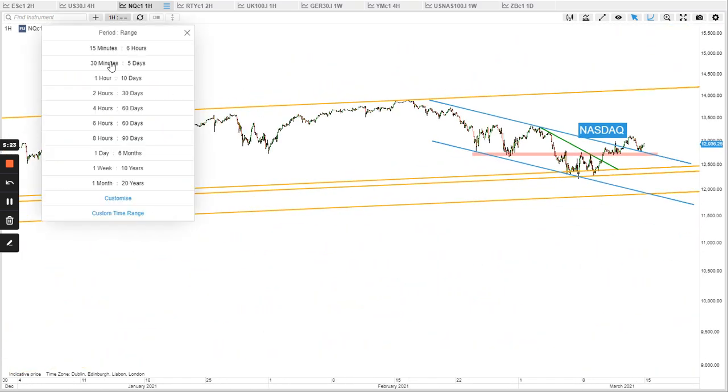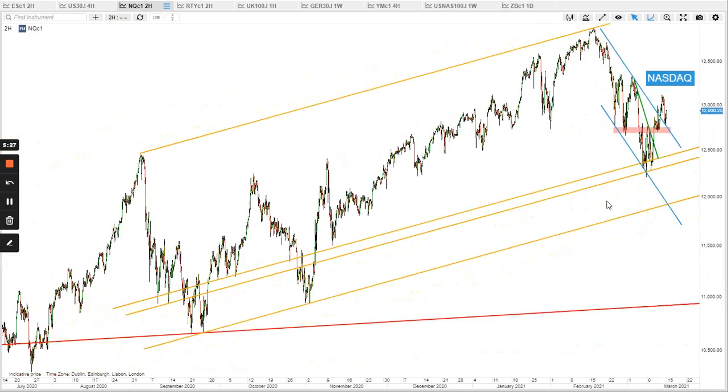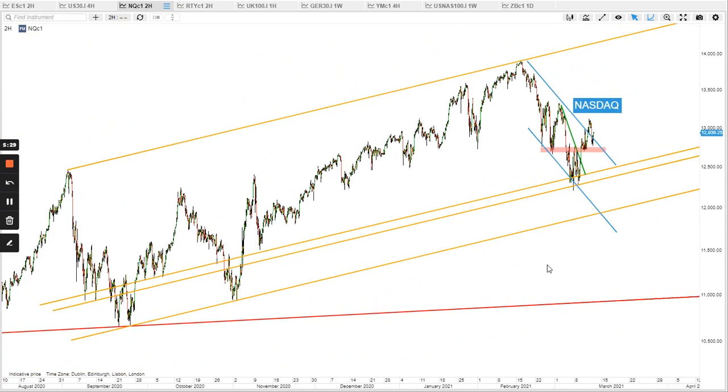Nasdaq's chart also gave us some clues as to what the market is going to do. So this here, this golden support rail held. Let me show you.